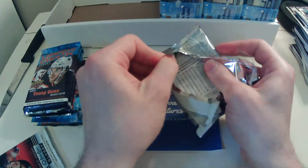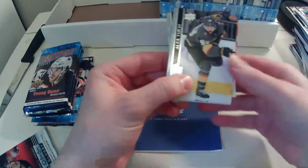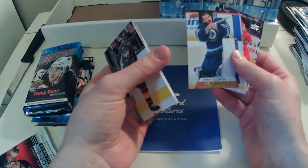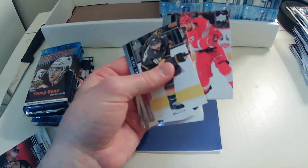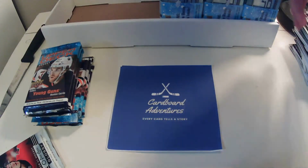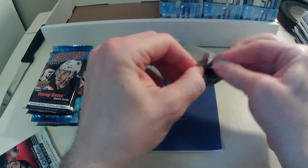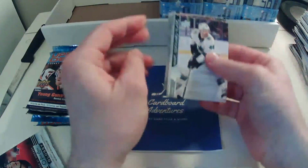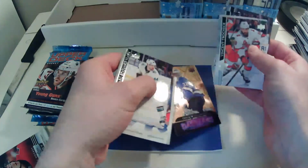I guess so far, 2 games and no points so far. We have a Connor Hellebuyck Upper Deck canvas. Looks like we perhaps got another Dazzlers, and it's Connor Hellebuyck again. Another hit of Connor Hellebuyck.